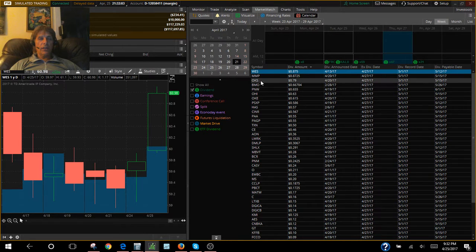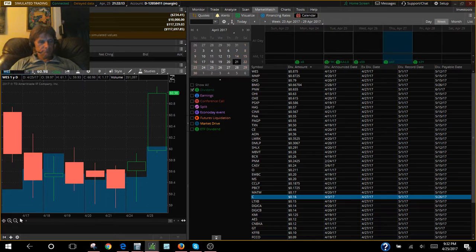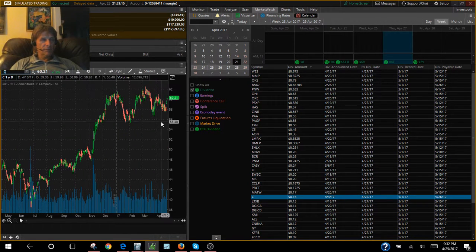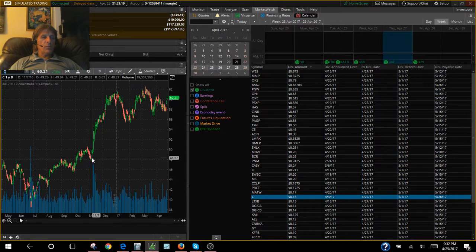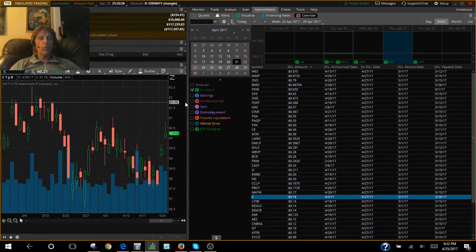Let's take a look at another one to give you a better idea. Let's go with C. C is Citigroup. Citigroup starts the year at 46, goes sideways for almost half the year. Right around election time, she goes from 48, jumps up to a trading range of 60, goes sideways for quite a bit.